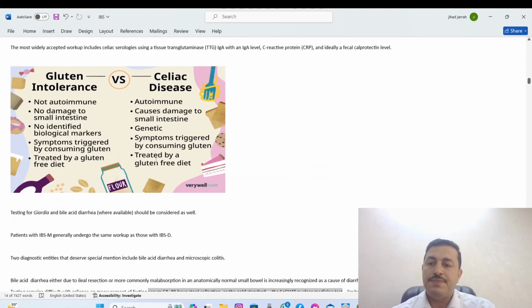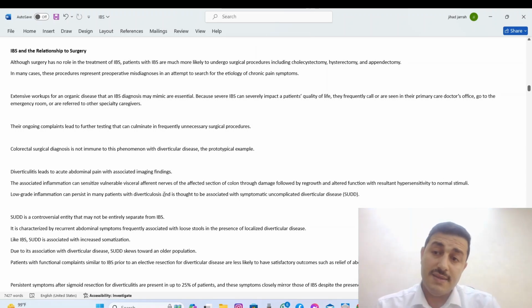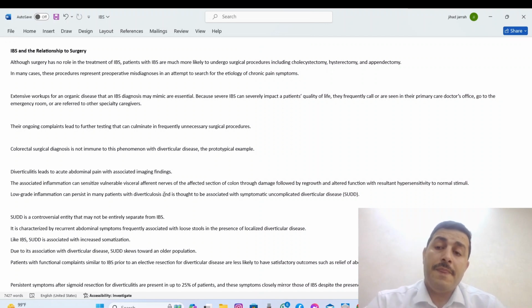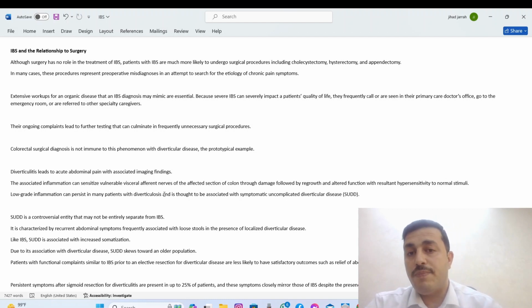Of course, if we have the mixed subtype, we use a combination of laboratory and radiological investigation. Okay, let's ask ourselves, is there a relation between irritable bowel syndrome and surgery? And the answer is yes. The surgery has no role in the treatment of irritable bowel syndrome itself. But as we said previously, the patient needs about 6 or 6.5 years from the onset of symptoms to reach the proper diagnosis. This is the mean time.